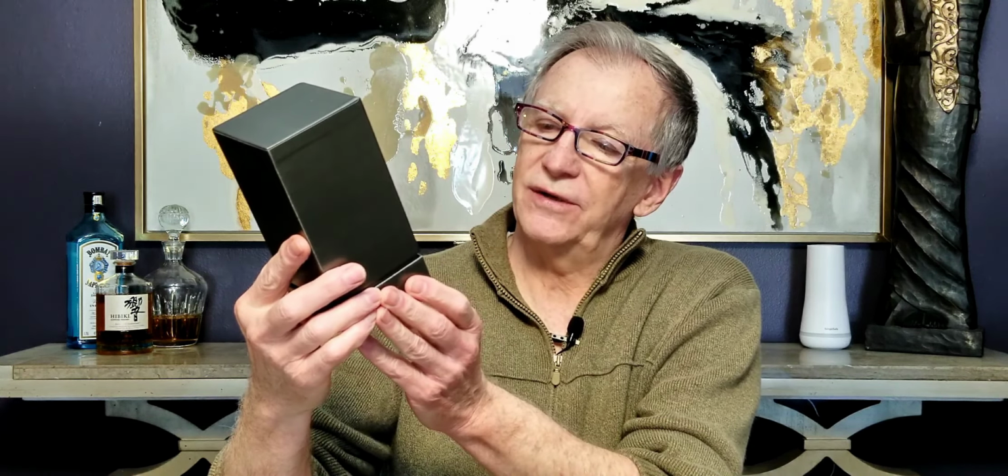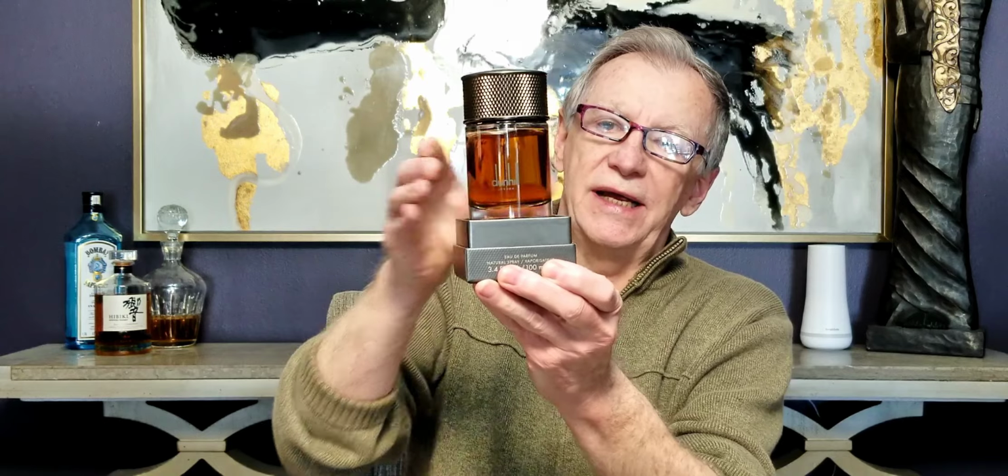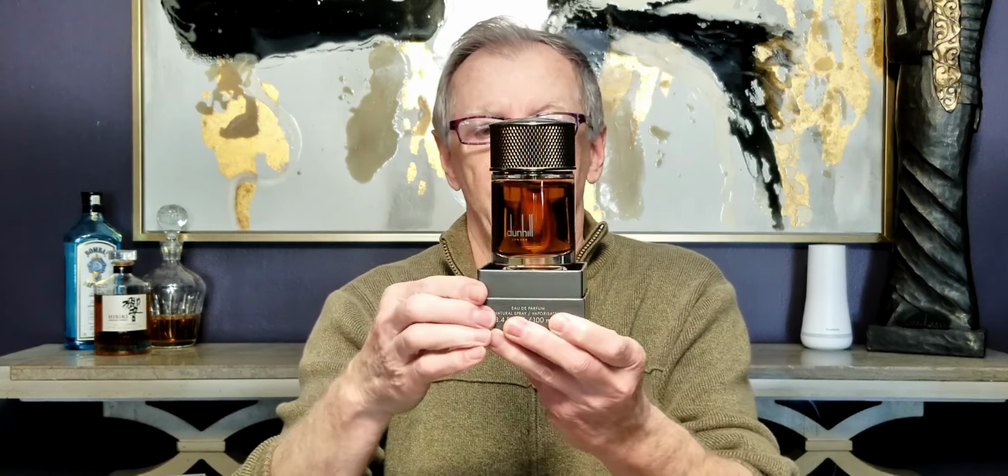The presentation on this is probably exactly what you would expect from one of the Dunhill fragrance lines. It's a very nice presentation. The front of the box has this copper-colored foil logo, and then down here the bottle measurements, 3.4 ounce and 100 milliliters. On the bottom, of course, you have all of your tracking information with the QR codes and the batch number. As you lift the top of the box off, you have a base that you could set and display. And then you can use your top as a dust cover or a sun protector if you've got it sitting in a room with direct sunlight.